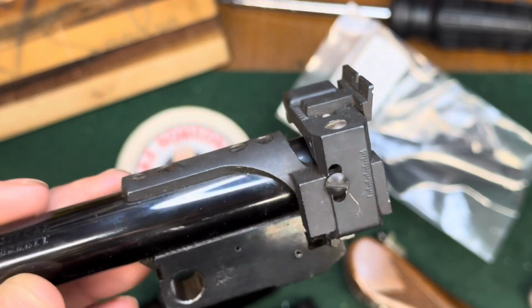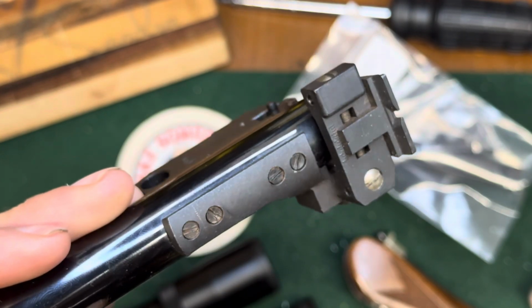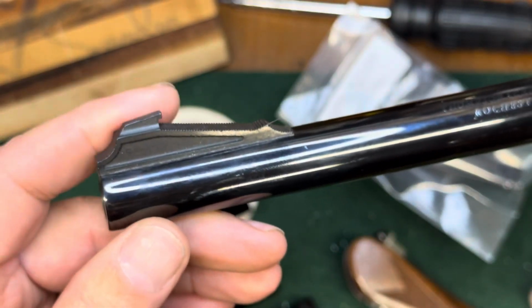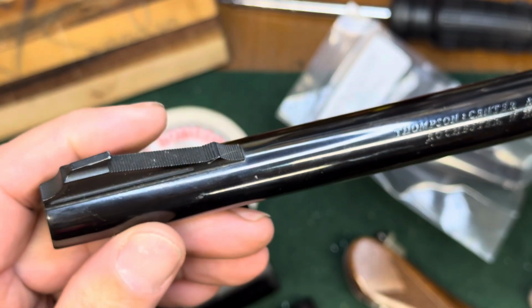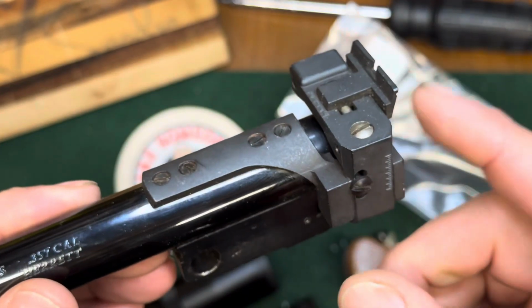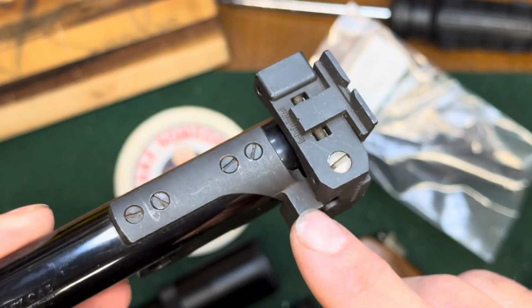I believe this is a Super 14 sight. I don't think this came on 10-inch guns. Correct me if I'm wrong. I know the 14-inch guns had a different front sight, a ramped front sight, and my Herrett .357 Herrett 14 has that front sight, and I think it should have come with this rear sight. And I'm just curious to know if you guys know.